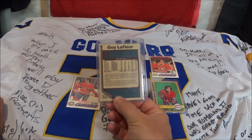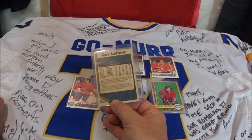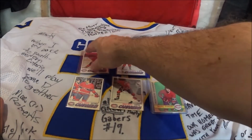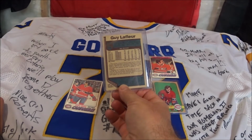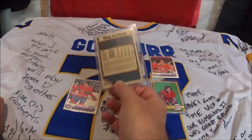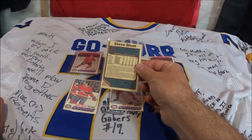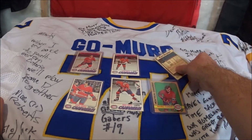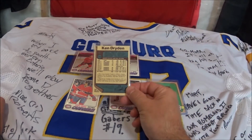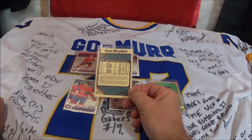The Guy Lafleur is the 1976-77 card. This was their second Stanley Cup in a row, out of their four. And this was when Lafleur and Steve Shutt were on fire. Lafleur scored 56 goals, 80 assists for 136 points. Steve Shutt scored 60 goals to go with 45 assists for 105 points. They were linemates. Ken Dryden posted a 2.14 goals against average in 56 games with 10 shutouts.